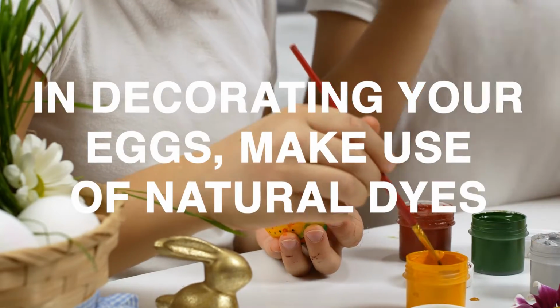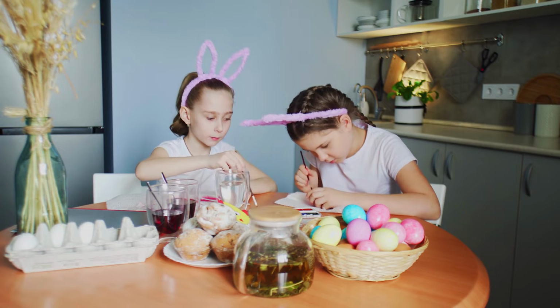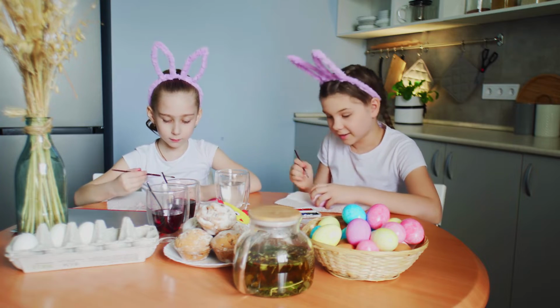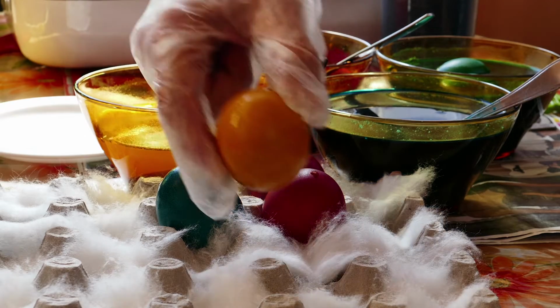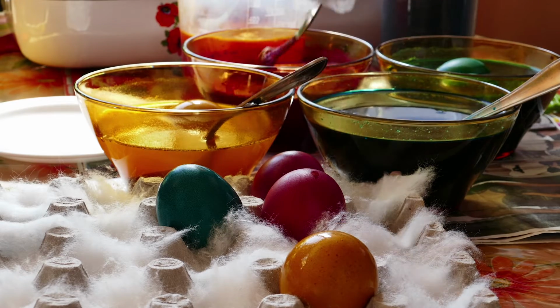In decorating your eggs, make use of natural dyes. What is an Easter egg hunt without the customary decorated eggs? It is a long-held tradition that cannot be shaken off in any way. But if you are looking to make your Easter celebrations eco-friendly, one of the best ways to go is by using a natural egg dye.